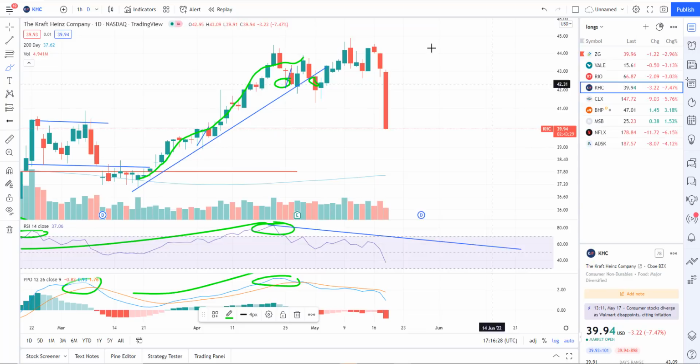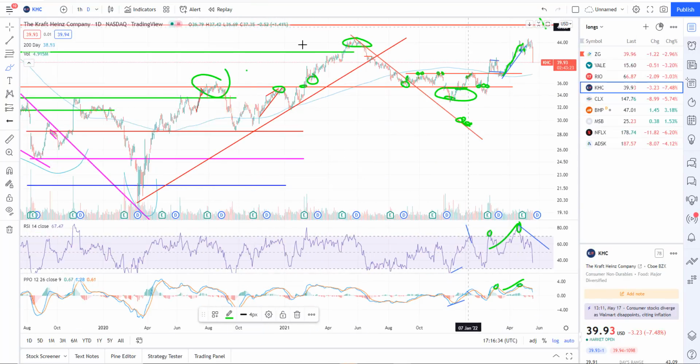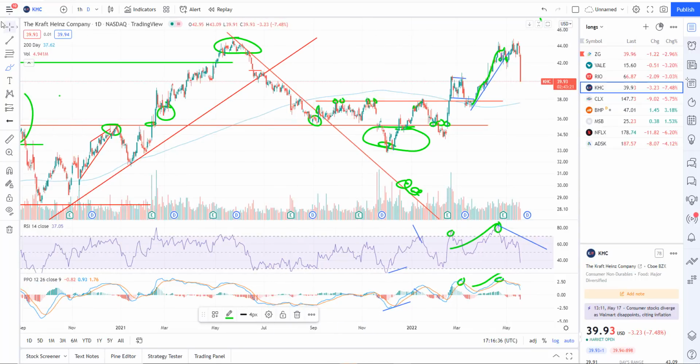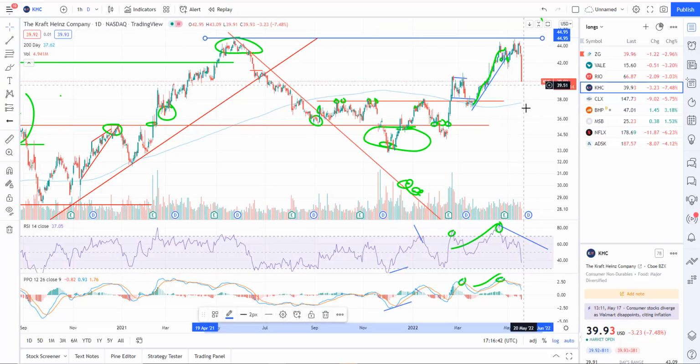Guys, I don't know if you're still long this one. KHC, big old sell signal today. So double top, they're not going to fill the gap, it looks like. Here's the gap right there. It was such an obvious gap that it makes sense that they stepped in early, but there's your double top.